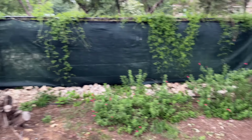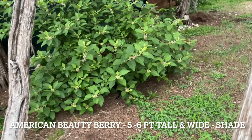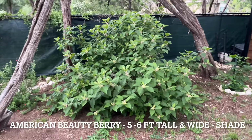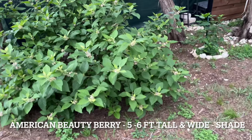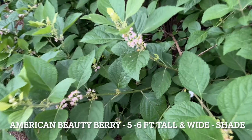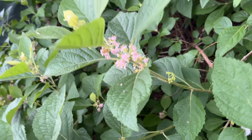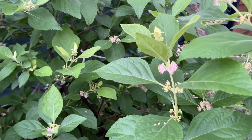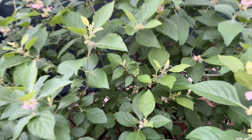Okay, and American Beauty Berry, look at her. She is just fantastic. This is her 4th or 5th year, and it's a wonderful understory. She has to be in the full shade, and she's got berries on her, and in a short period of time, these will be the most beautiful pinky purple berries you've ever seen, and the birds just go nuts for it. But right now, the bees are loving it. Look at this little fat bee here. If I can get her. Oh, I can't get the bee, but anyway, the bees are loving it.